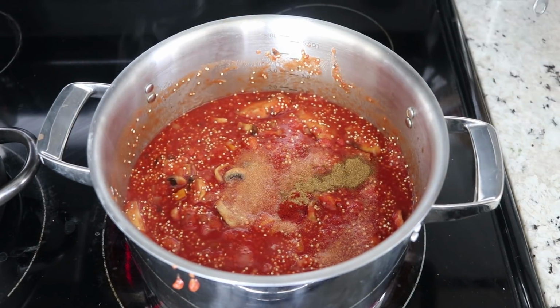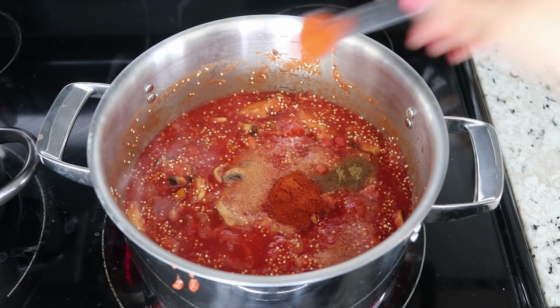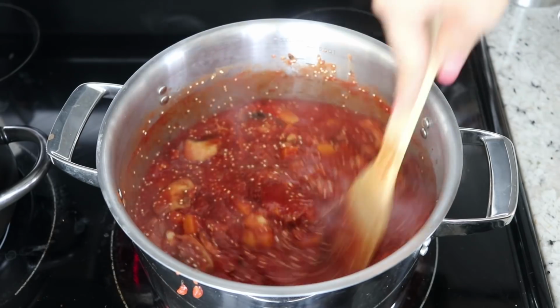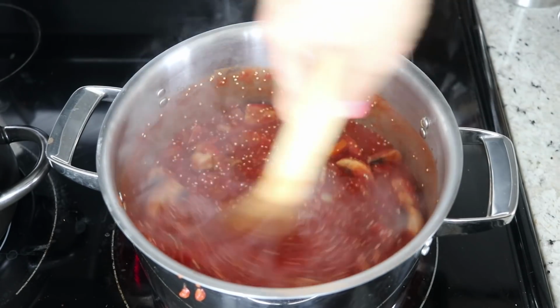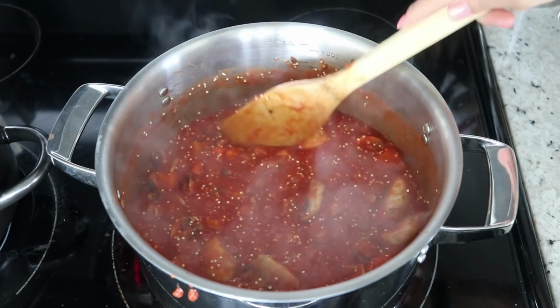We're adding some garlic, some chili powder, lots of chili powder. We also added some paprika and some cumin. And like mentioned before, there will be a blog post linked down below with the written recipes. So we're gonna mix this up and then we're gonna bring this to a nice boil.